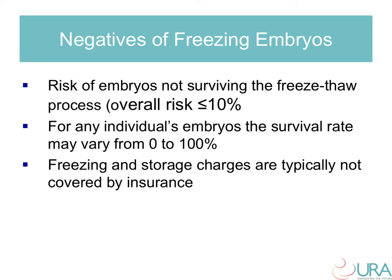What are the negatives of freezing embryos? The process of freezing will not make a normal embryo abnormal, but there is a small chance that any given embryo will not survive the freeze-thaw process. Over 90% of embryos do typically survive thawing, but for any given embryo, the survival rate can be anything from 0 to 100%. The other downside to cryopreserving excess embryos is that freezing and storage charges are usually not covered by insurance, so this would typically involve an additional charge.